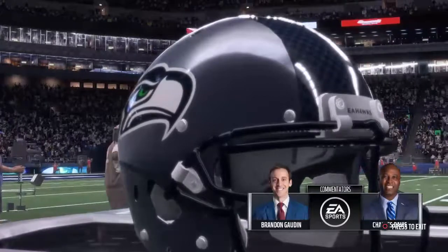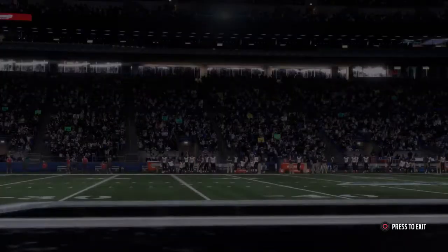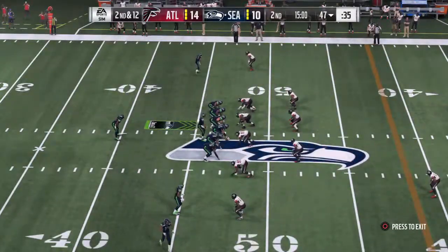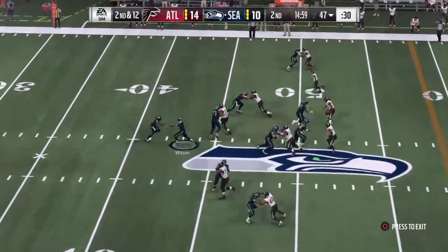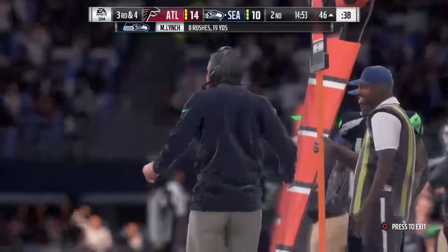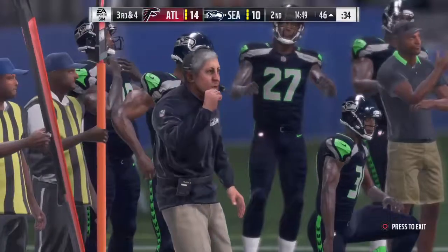Alongside my broadcast partner, Charles Davis, Brandon Gaudin hits the Seahawks with a football to begin quarter number 2, but they face a 2nd and long to start things out. On the handoff, Lynch, and he's going to take this one down to about the 46-yard line. 7 yards on the carry. Make it 3rd and 4 coming up.